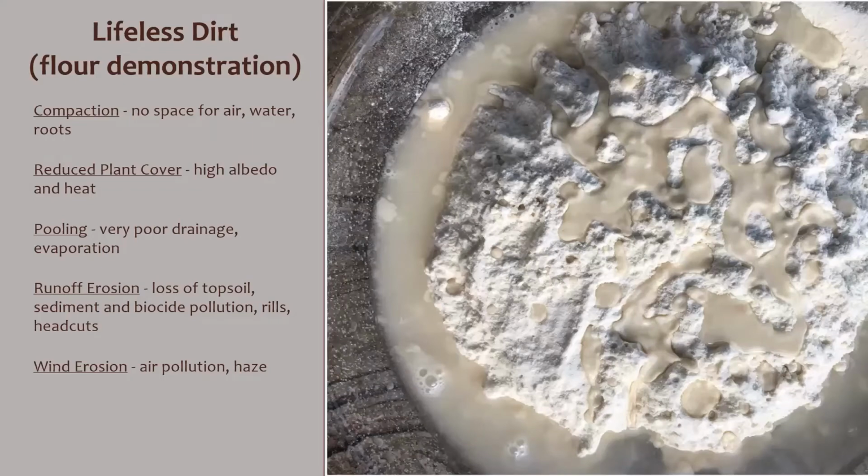So here's a little demonstration that illustrates some of the issues that we deal with here in the Hill Country. This is a water and flour demonstration. If you get flour, put it in a pie dish, and pour water on it, it's going to pool up and then run off. It's not going to soak in, because when you have compaction, there's no airspace, water can't get into it, and the roots can't get into it.